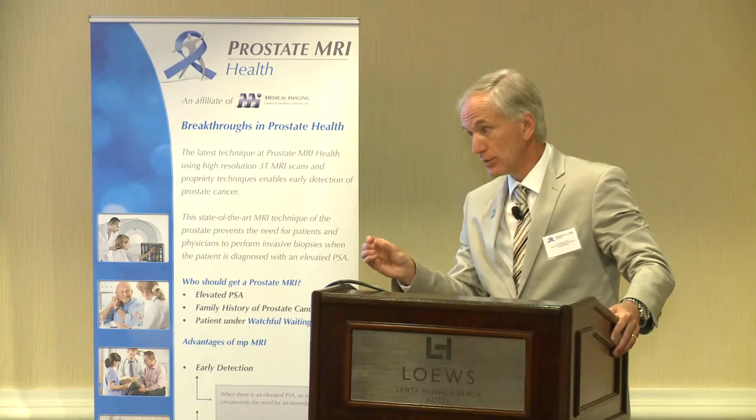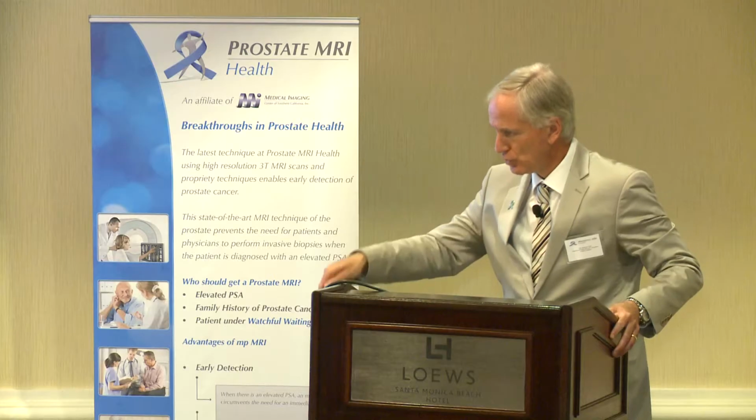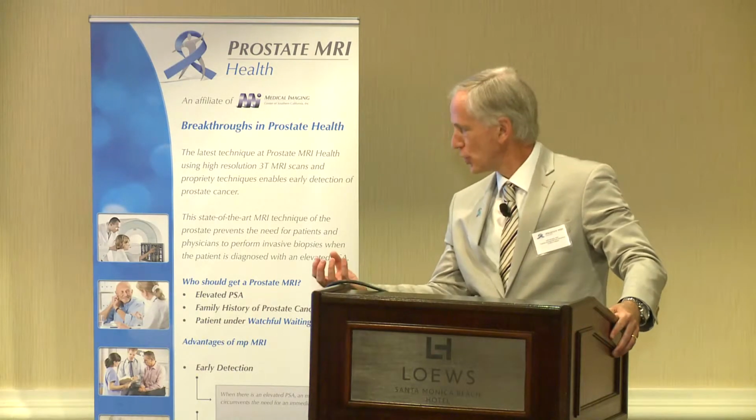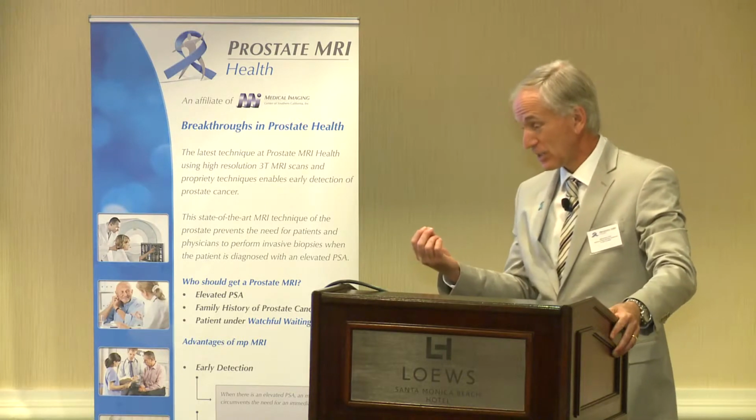Even when they're very small, we have detected 2 to 3 millimeter Gleason 9 and 10 tumors. That is possible. Why? Because the ADC is so dark that within the bright peripheral zone, you will be able to see the tumor. But to see the tumor and to hit the tumor is something else. And that is a challenge.